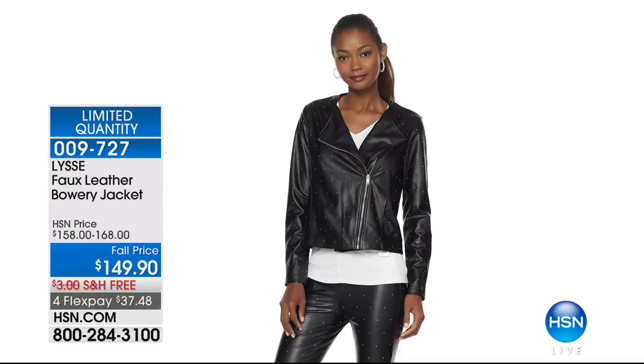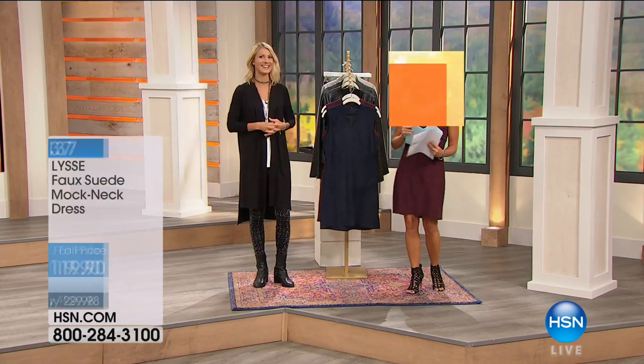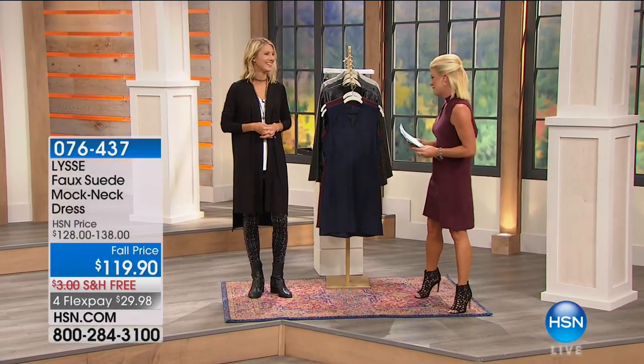It's $149.90 when it hits retail, normally going to be $10 or $20 more, for extra small through 3X in our women's sizes as well, which is a big special treat to feature here today as part of our fashion edit.